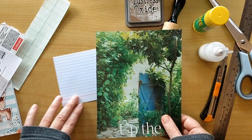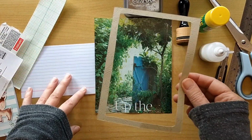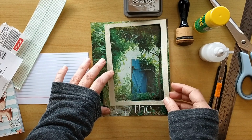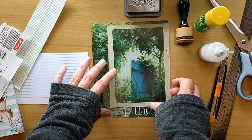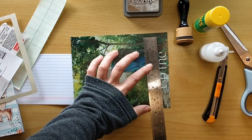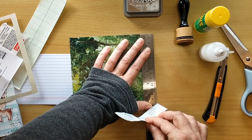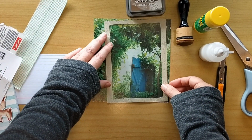I use just an image from a magazine as my background, and some of you might remember that at one point I created a frame in the size of a postcard to have a little bit of a preview of which part of my image I would like to have, so that I know what I need to cut. I definitely would not like to have the writing on the bottom, so I'm using my metal ruler just to tear this bit off. I often like to tear images instead of using scissors, because I like the rough edges.